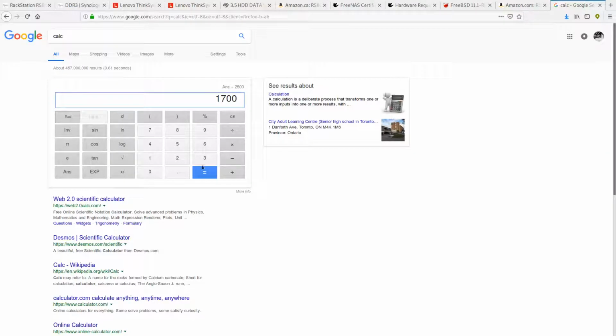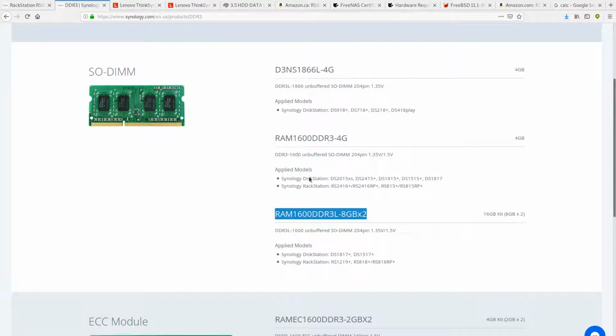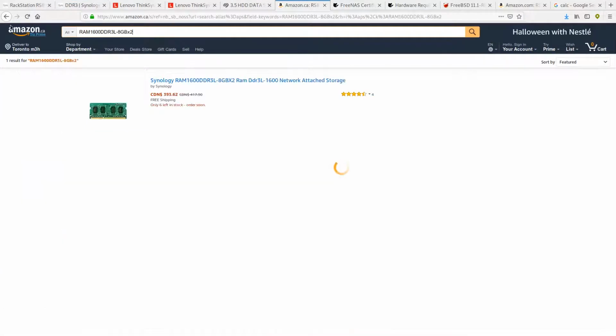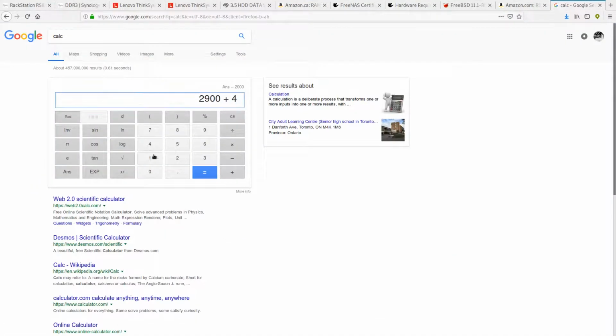Plus another $1,200 in hard drives. So 2,900. Plus I need the memory module, right? I need that memory module, which is this guy. $400. So that's $3,300 for one of the Synologies with 16 gigs of memory and 4 6TB drives.